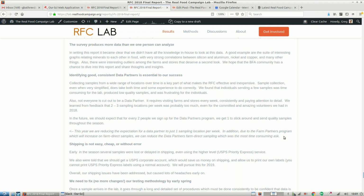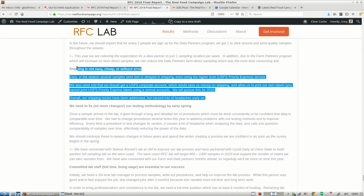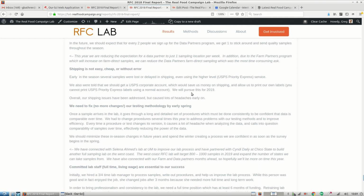In addition, we will have a West Coast lab at Chico State who's partnering with us, so we'll be able to get samples from a wider range of states as well. Shipping, yeah, it's really hard. We need to improve shipping this year. We had some lost samples or rotten samples, things that showed up in mailboxes that we didn't know. We lost a lot of samples early also because we were still changing our testing and learning about our testing process as we were collecting real samples. We also made some changes on the fly, which made the data analysis really hard.